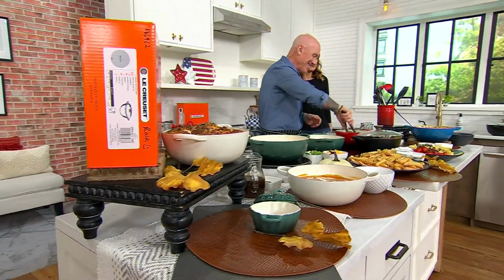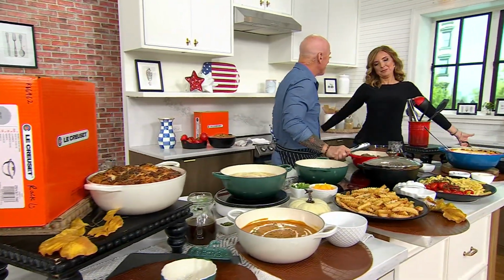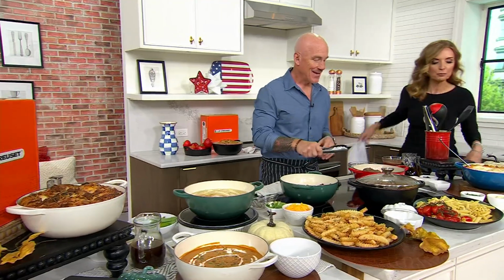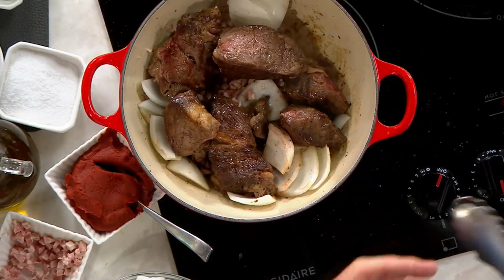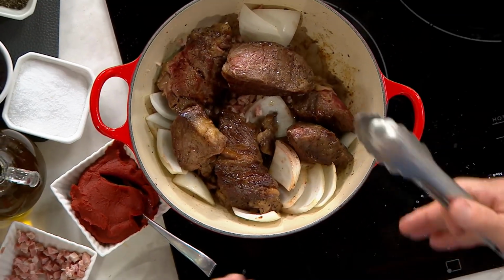All right, Greg, I already love it if I only ever made gumbo in it, okay? Well, but you know I will. But everyone's got their favorites. Yes. But the whole idea behind Dutch oven cooking is slow cooking, getting that braise, getting things to break down.